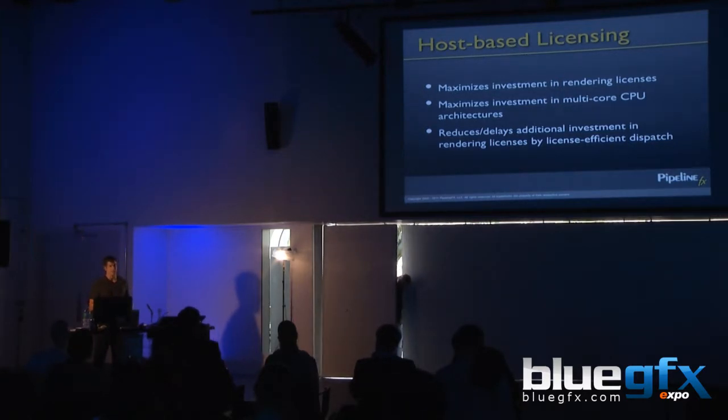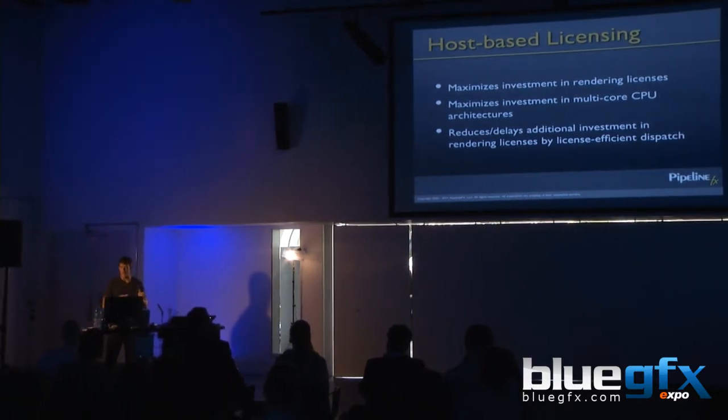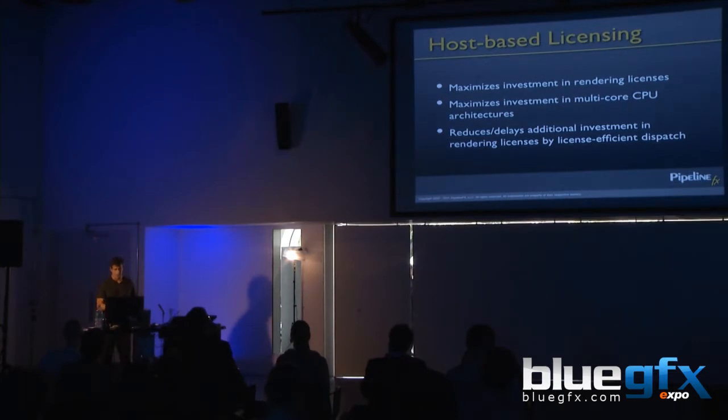And this means if you've invested in a render license, you can render, for example, as many threads as you like on a host under that one license. They would like the render manager to keep dispatching jobs to that host until it's full, not just spread them out across the farm until you run out of licenses. So we're releasing this next week with 6.2. If a host is already running Nuke, for example, our supervisor will prefer to dispatch Nuke jobs to that host over other kinds of jobs.